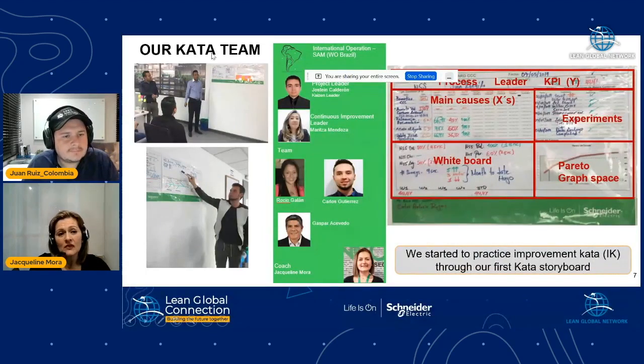About people, we defined this great team. This is our first team to implement Kata in the Customer Care Center. Our first learner was Justin Calderon. At the beginning Justin was a learner, and at the end he was the leader of Kata in the Customer Care Center. And you can see some people from the operational team and team leaders here in the pictures.